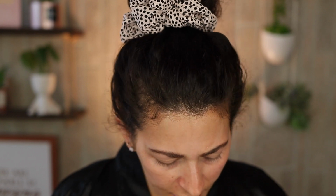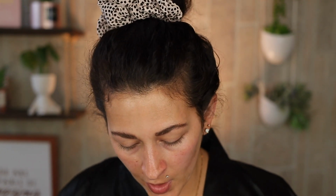They came out with a whole rice line. The serum was not my favorite. I just felt like it felt so silicone-y, but the I'm From Rice cream I am enjoying. So I'll talk about that in a minute.